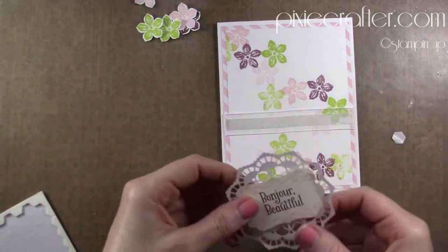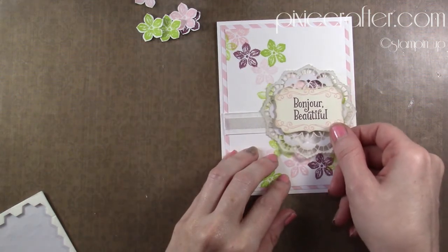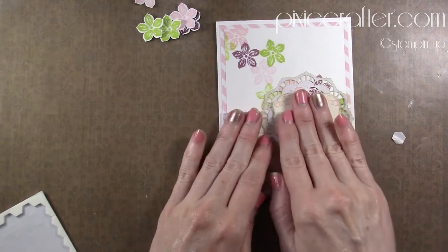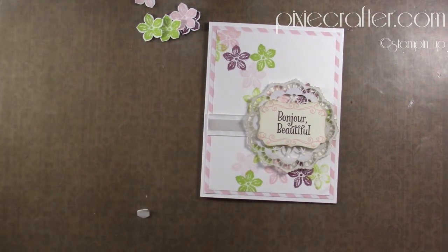Because the doilies I kind of like to be a little more floppy too. Oh, all right, there we go. There's that funness. And that's it for the dimensionals. Now remember that glue? Go ahead and pop it out.